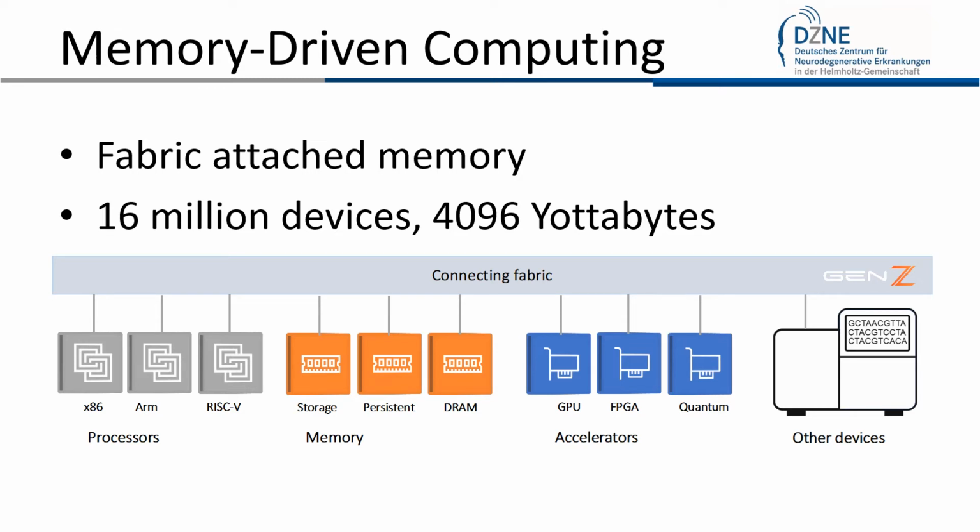The underlying idea is that the components are connected using a fabric. An example for that could be Gen Z. So therefore, we will get fabric-attached memory that is available to all the components within the fabric. It is byte addressable, and the Gen Z specification allows for up to 60 million devices, which allows us to address 4096 yottabytes. So there's room for scaling.